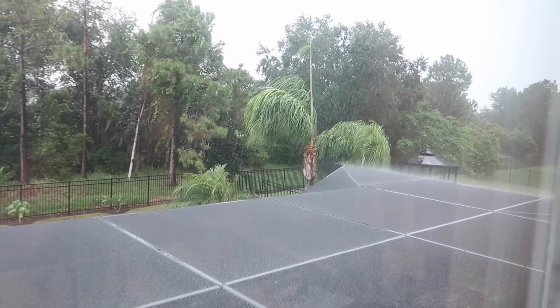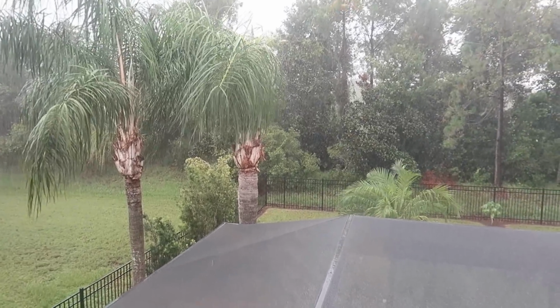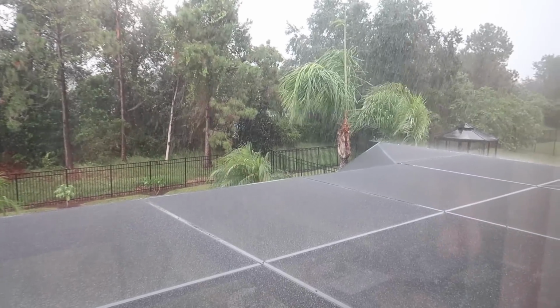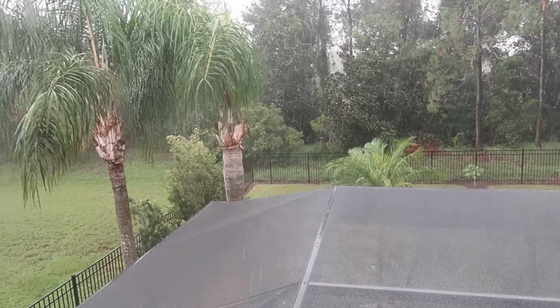All right, there it is. This is the beginning of the rest of the night. So this is the start. Yeah, this is the start of our tropical storm, and it'll be raining from here on out. So it is about 5:10. So who's ready to party?